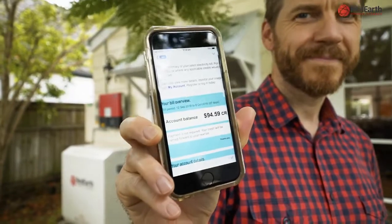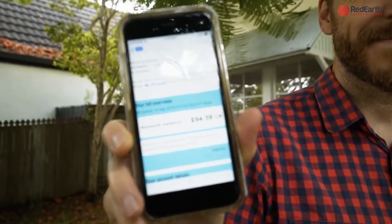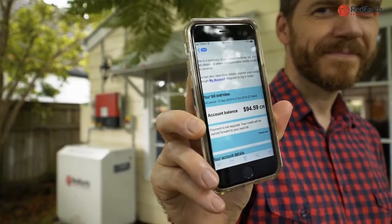We've had 2 quarters of bills and they've both been in credit, which I never thought we'd be in credit with a major big Australian utility company, and that's come as a massive surprise. I was hoping we'd get down to 0, but we're actually in credit.